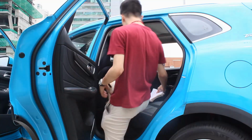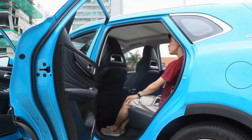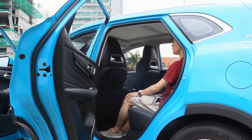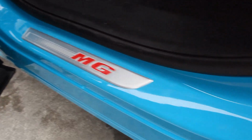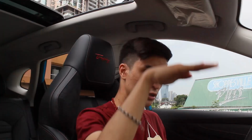And also the space in the back: feet room, knee room, and headroom is amazing despite the panoramic sunroof. However, taller people might tend to struggle a little bit. Sitting in the middle, it's a little bit elevated, but no issues whatsoever with the headroom. And then the transmission tunnel is a little bit wide, but it's only shallow. You can just simply put your feet up, it is fine.